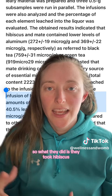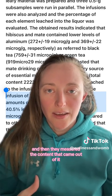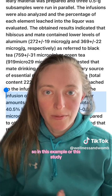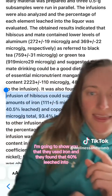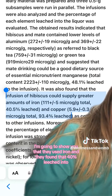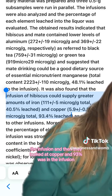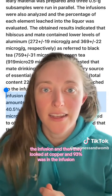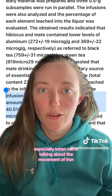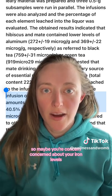So what they did is they took hibiscus and then they measured the content that came out of it. In this study, I'm going to show you that they used iron, and they found that 40% leached into the infusion, and then they looked at copper, and 93% was in the infusion, and that is very important, especially when we're talking about the movement of iron. So maybe you're concerned about your iron levels.